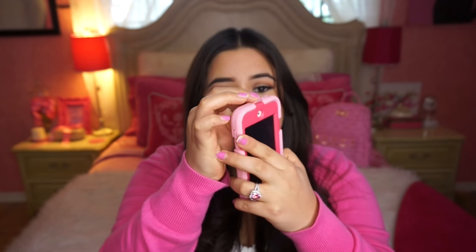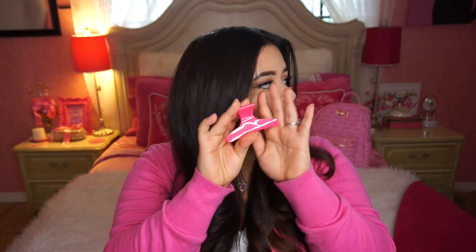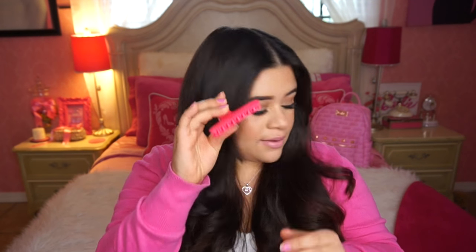I don't know if you guys can see it from here. Yeah, a little bit. I have the pink one, super cute. I have a clip for my hair, because every time I go out and then I'm coming back home, I'm just so tired and I just want to put my hair up. So I have this extra clip.